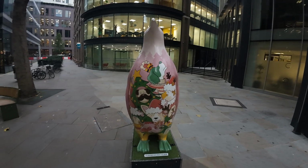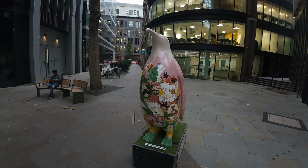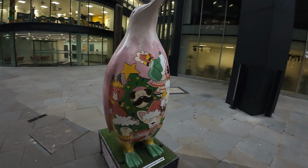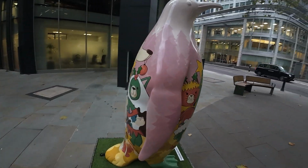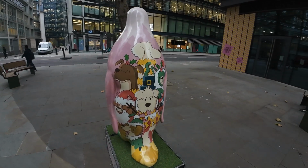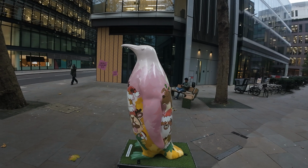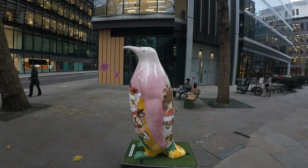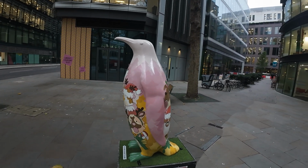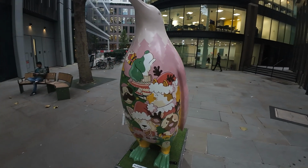For obvious reasons. So he's slightly pink. But there you go, you've got cats and dogs on this one, which is Santa Paws. And Santa Paws is inspired by the world of fancy dress that owners love to dress their pets in at Christmas, from proud Santa pooches to grumpy cat elves. The playful design is sure to make you giggle. There you go. So let's just go for a closer look.